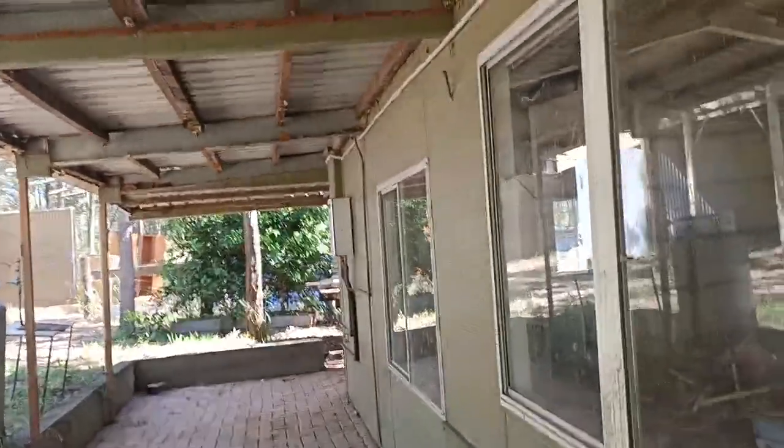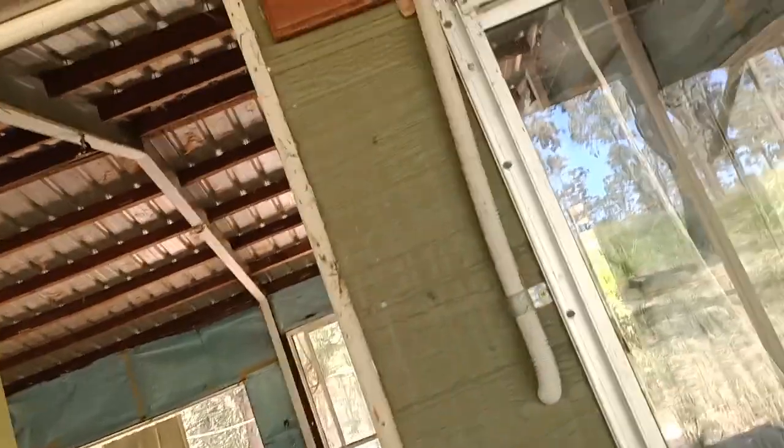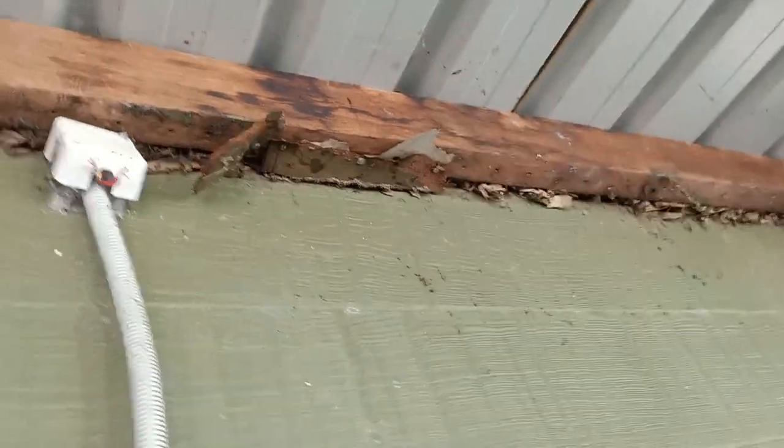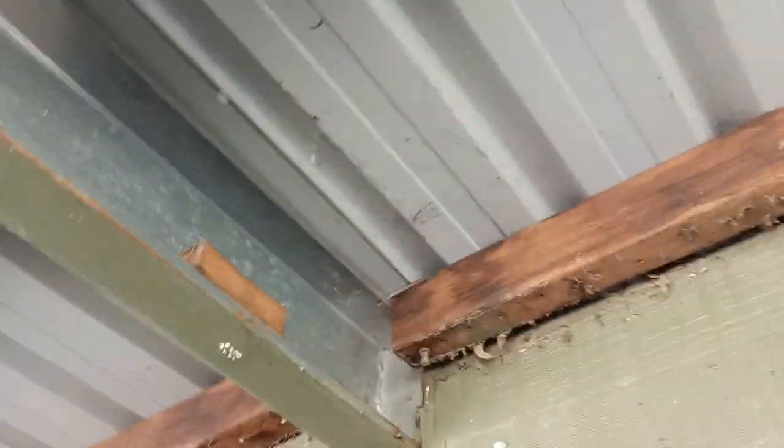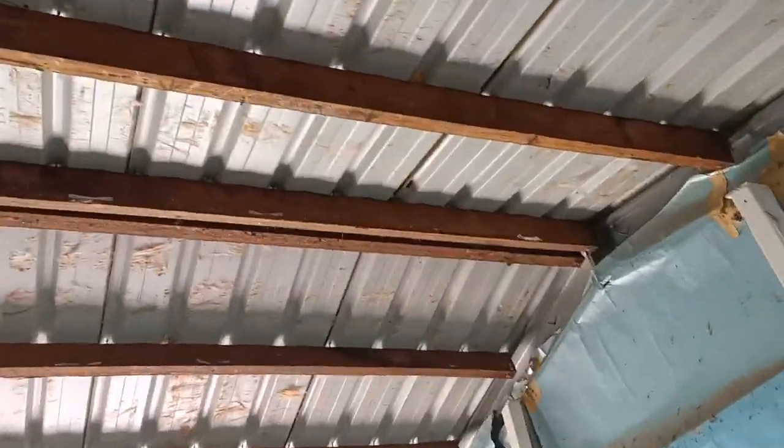So this is a house we just bought. How you going? So we're just stripping it out. I've pressure cleaned all the roof, but the roof doesn't seal. You can see all the leaves coming through there, so this awning doesn't seal up onto the roof, and it just comes through there, and it comes through the centre there.